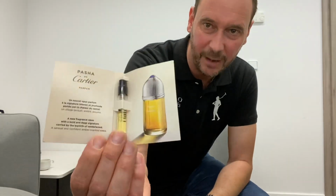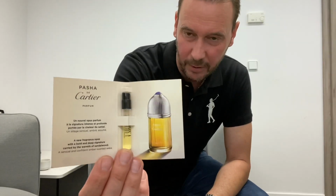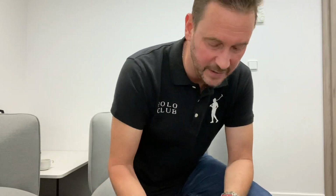This is the subject of today's simple sample review. Pasha de Cartier Parfum. Here you have the traditional Pasha shaped bottle, okay? And the vial obviously inside that I got like 2 days ago. So I was kind of indulging in this fragrance in the past 2 days. You know, not a lot, because obviously it's just a vial.